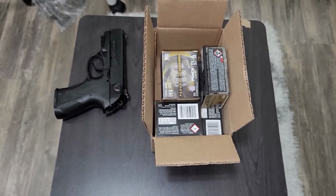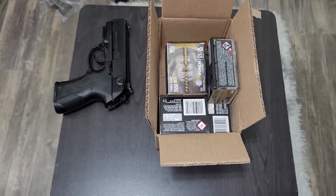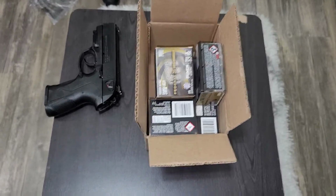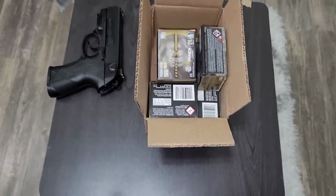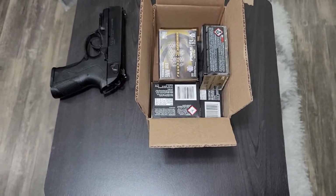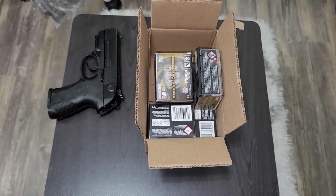But that being said, aside from the fact that I had nobody to contact and nobody would call me, period, and I couldn't call anyone from Federal, outside of that, they did come through. They did send my shipment out. I do have it. So I had to give credit where credit's due. Like I said, it was an absolute nightmare. I don't know if I'm going to order from Federal again.